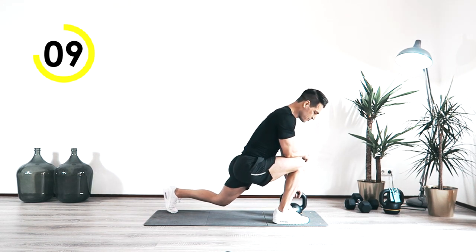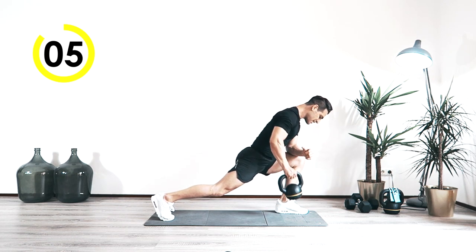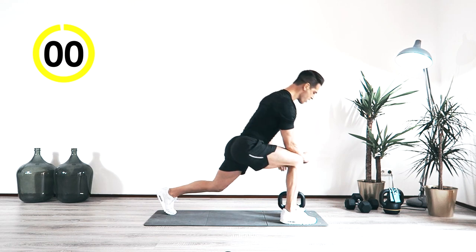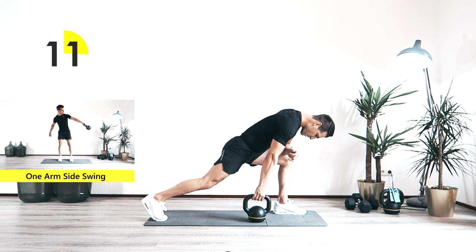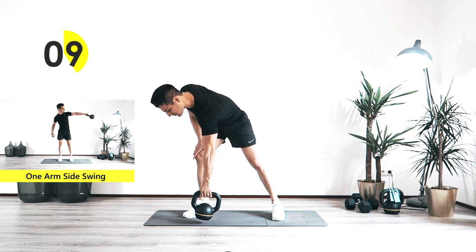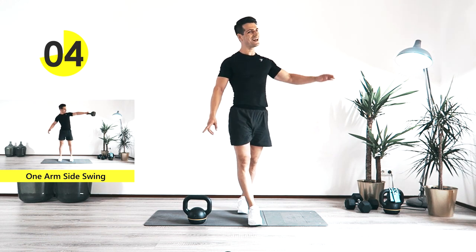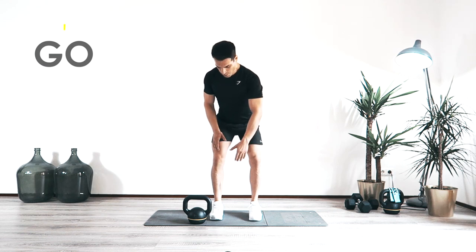Back it up to the front. There you go. Back it up to the front. Row. Back it up to the front. Row. One more. Front. Row. Perfect. Of course, we're in position. The kettlebell. I'll fix the other side. Bring it up. It is intense. 3, 2, 1.